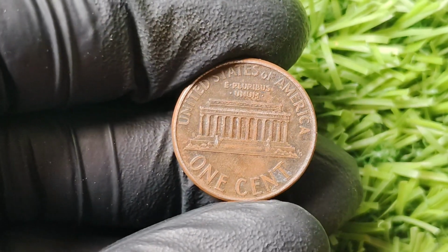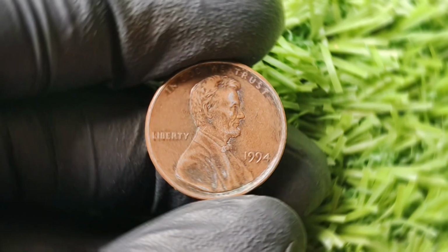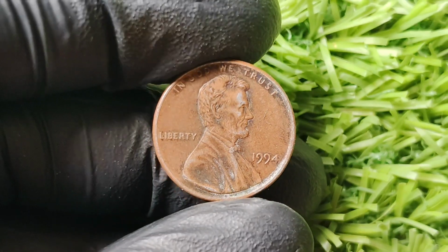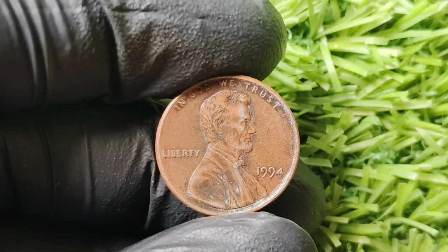Okay, first things first. What is this 1994 No Mint Mark Memorial Lincoln Penny, and why on earth is it worth $1 million? You're probably thinking, I've got a handful of pennies from the 90s, and they're all worth a few cents at best. Well, that's exactly what makes this one so fascinating.